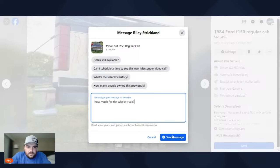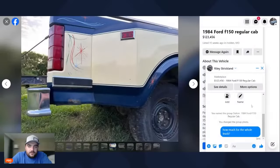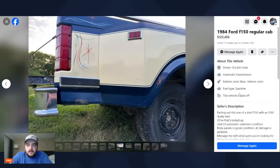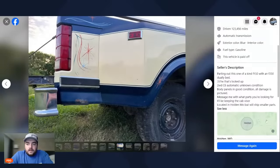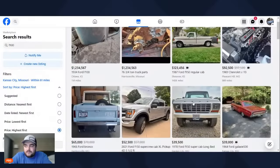All right, well, let's make some bad decisions. Is this still available? Well, if he's still got that, I don't know. I'd probably buy that whole truck. That's because I'm not very smart.